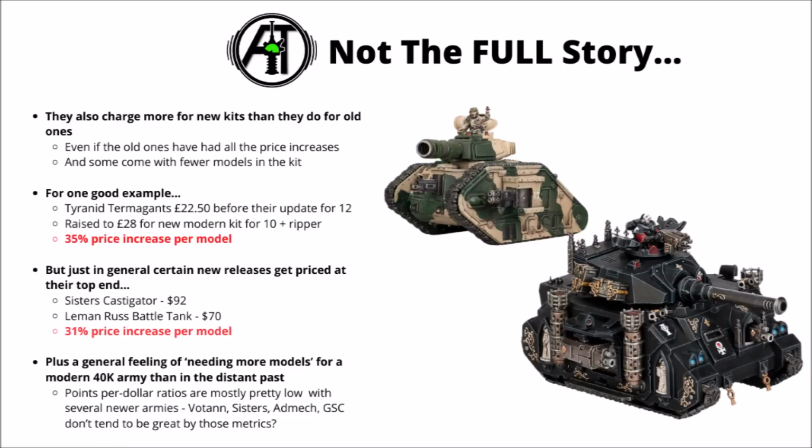Sisters, Admech and Genestealer Cult are all very pricey to collect. Leagues of Votann maybe on the slightly upper end perhaps. There are a few counter examples as well, like Adeptus Custodes, and World Eaters maybe aren't awful. But I feel like when Games Workshop releases new factions, for the most part they tend to be on the upper end as well, due to all the price points being at the highest ones they'd set them.